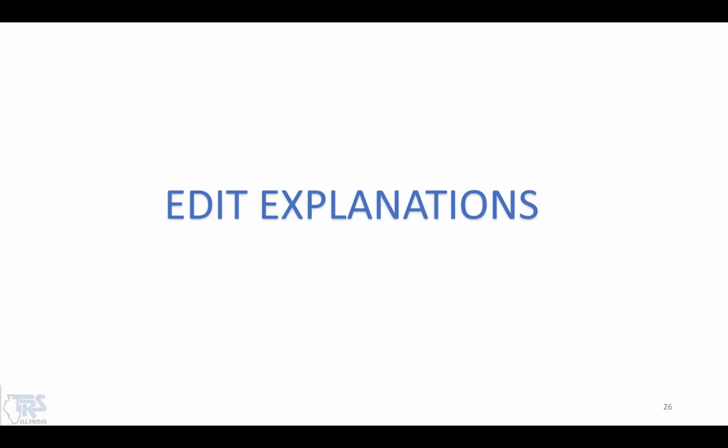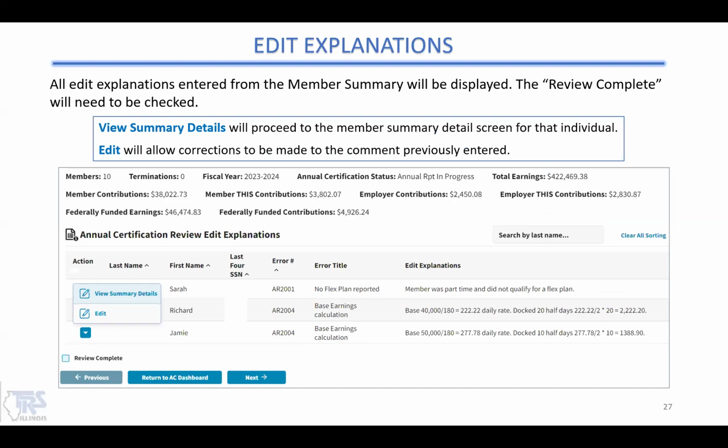The next page is the edit explanations page. Now, all edit explanations that you entered from that member summary page, you're going to see all of that information on here. So just like all the other pages as well, you will have to mark that review complete that is down there at the bottom.